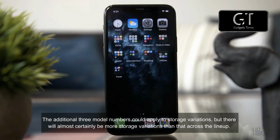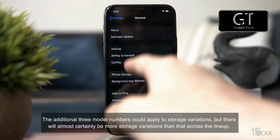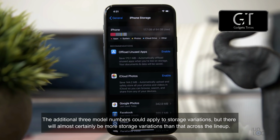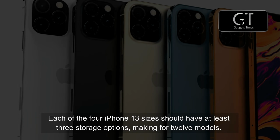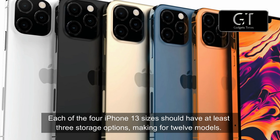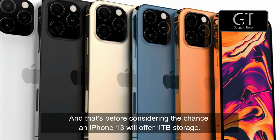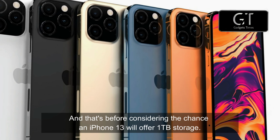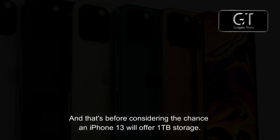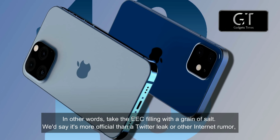The additional 3 model numbers could apply to storage variations, but there will almost certainly be more storage variations than that across the lineup. Each of the 4 iPhone 13 sizes should have at least 3 storage options, making for 12 models. And that's before considering the chance the iPhone 13 will offer 1 terabyte storage. In other words, take the EEC filing with a grain of salt.